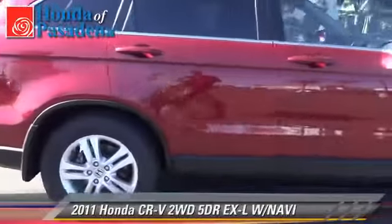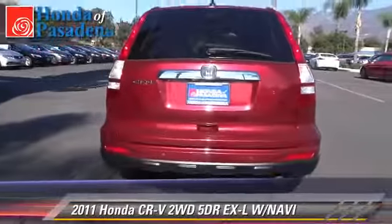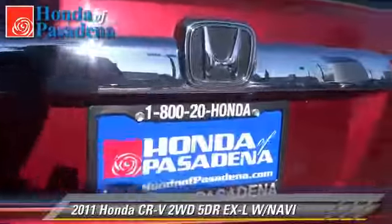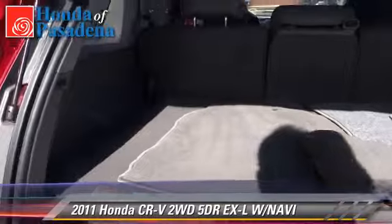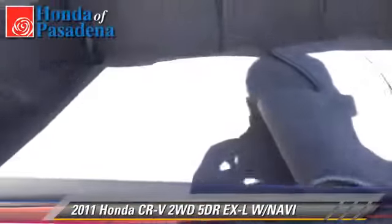The 2011 Honda CR-V EXL. With an automatic transmission, this vehicle, with fewer than 25,000 miles on the odometer, is well equipped. This Honda features alloy wheels, a sunroof, and tilt wheel.